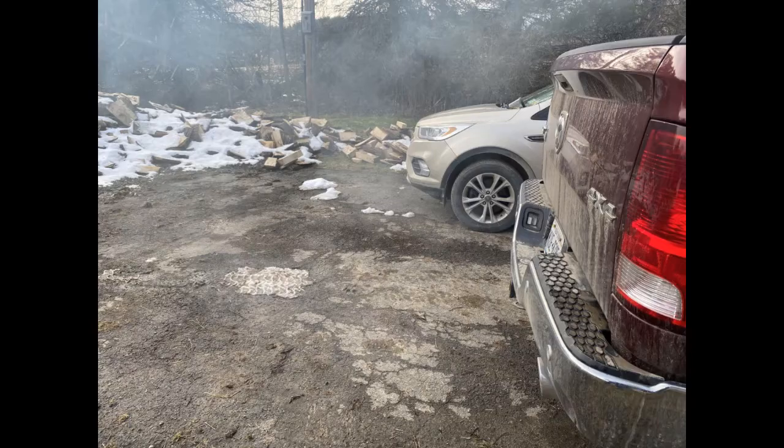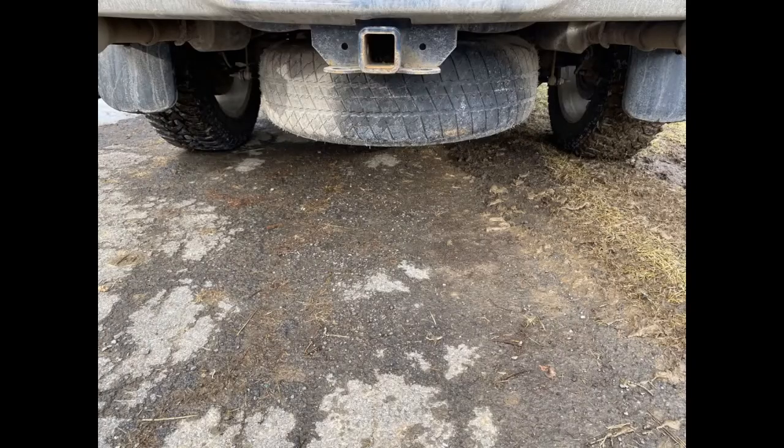Now this gets pretty hot, so they recommend that you lower the spare tire because it's really close to the tailpipes, especially if you're in a warm climate. It was like 55 out today, and I did it just to be safe so I didn't melt my spare.